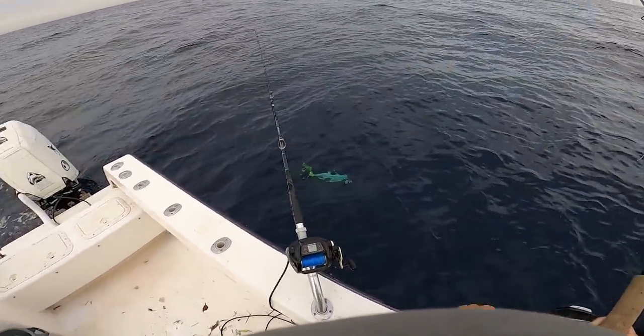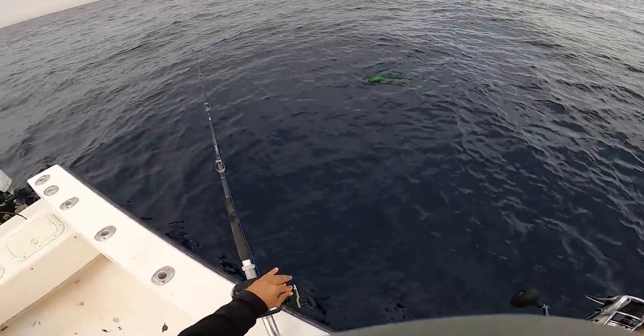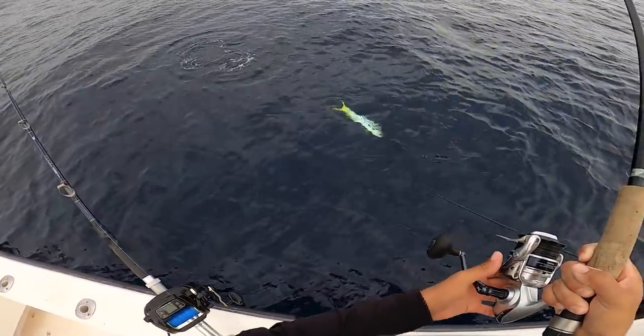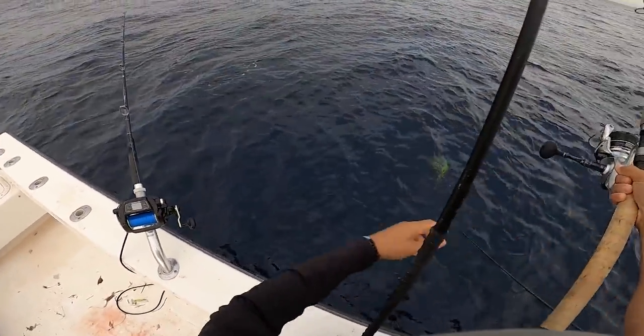Bring your reel up a little bit. He's right there. Just let it drift. He's gonna eat it. Oh, he's coming on. He's coming for it. Oh no. Just free spool. Oh my god, oh, he got it back.